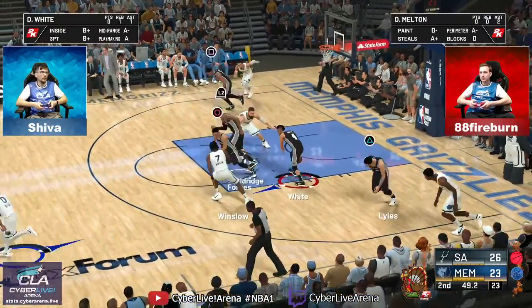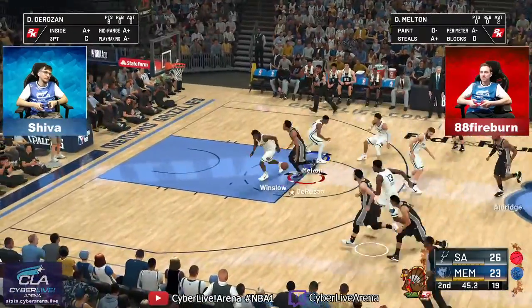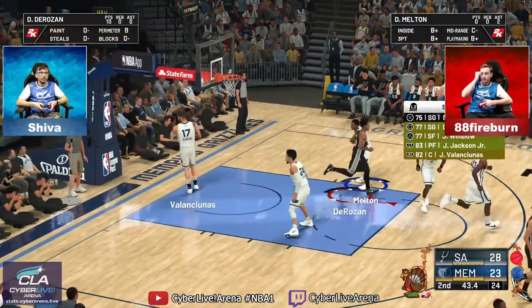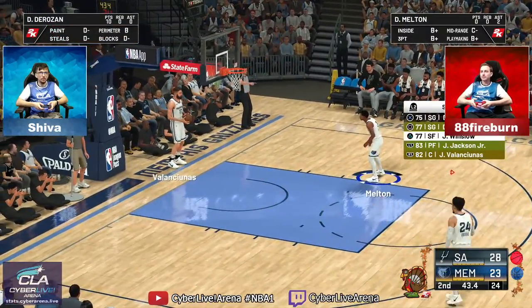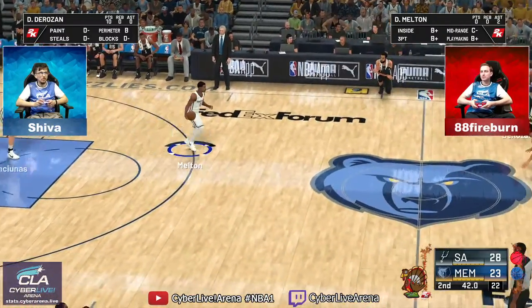51 seconds left here in the second. Aldridge with it. Now Valanciunas defending. Here's DeRozan. Good, and Aldridge gets the assist. Aldridge has got 3 assists now in this one, and really keeping the ball hopping around here offensively.